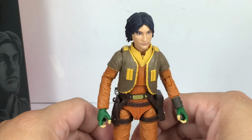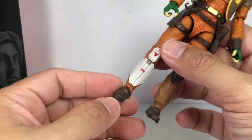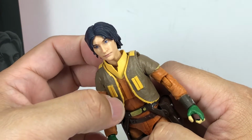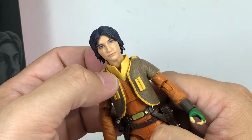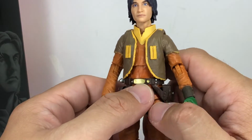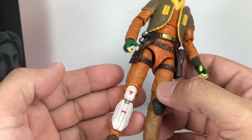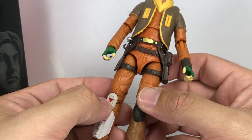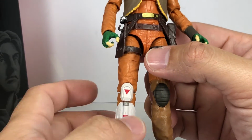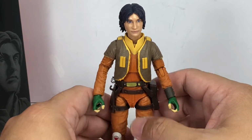Very, very cool. In terms of paint apps, if you're going through several on the pegs, you might want to look at these areas. The yellow on his jacket, the trim, yellow right there. Face is fine, hardly any issue. The gold paint on his belt, there's a few errors here and there. And this one, the red smearing on the white paint, but very minor. Overall, I think they did a wonderful job with the paint and sculpt for the figure.